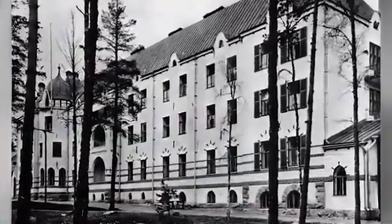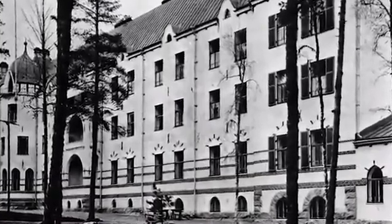Now, the second legend is that an apparition appears on the roof. It looks like a woman, and then she jumps off, causing onlookers to panic. But when they get to her to help, she's disappeared. But let's not hold on any longer.